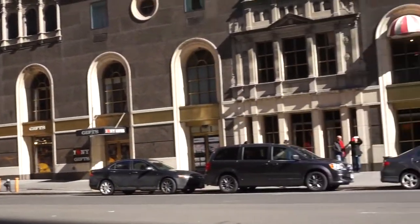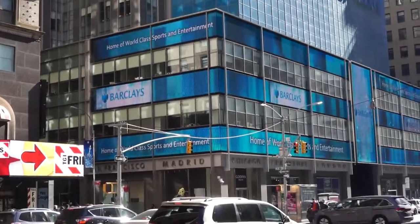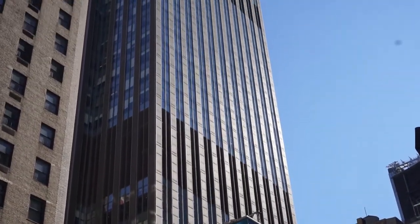But this is just an ideal location for a big financial firm, because people visiting could easily stay in any of the hotels, and it's very convenient for any of the executives or any of the employees from Barclays.